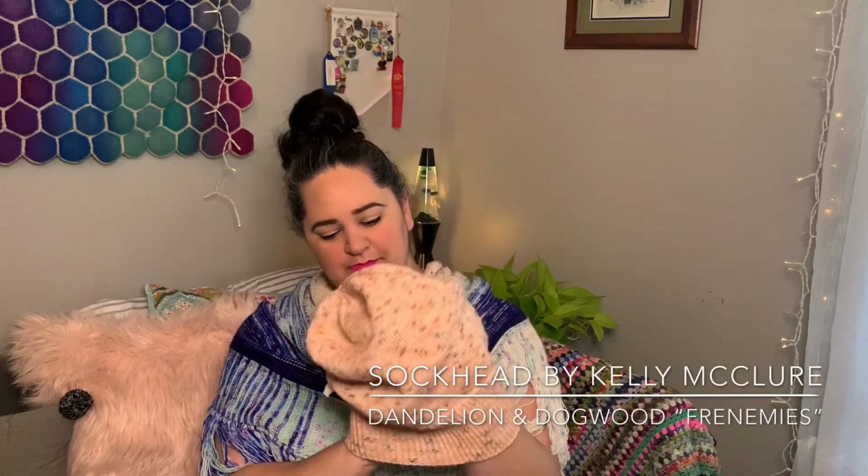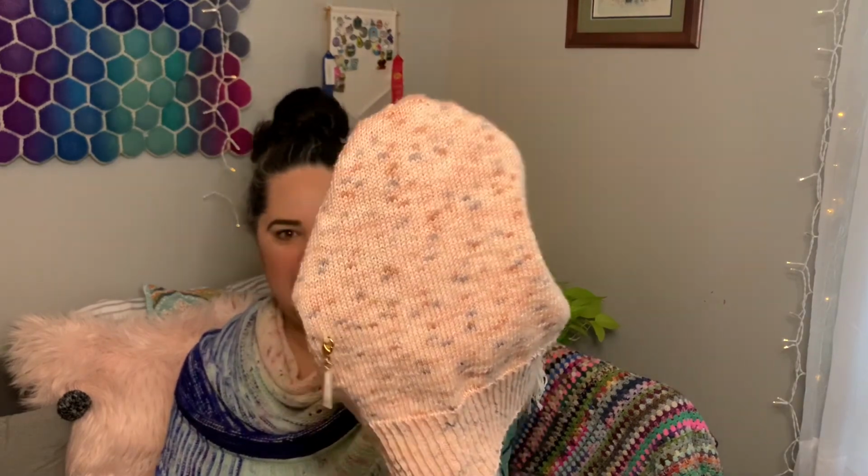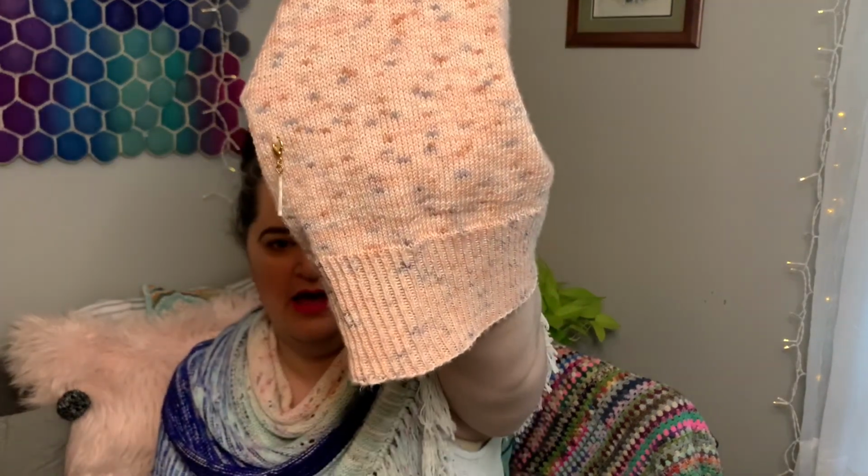This is a pattern by Kelly McClure. I think I typoed her name on the screen on the last episode, so apologies. And this is knit out of Dandelion and Dogwood in the Frenemies colorway. That was sent to me by Susie of the Elderflower Stitches podcast when we did a swap last December.